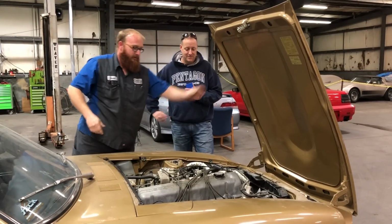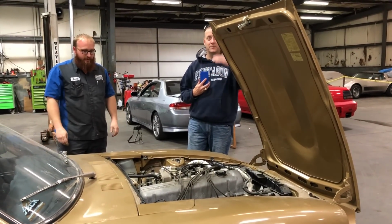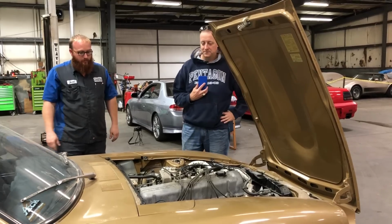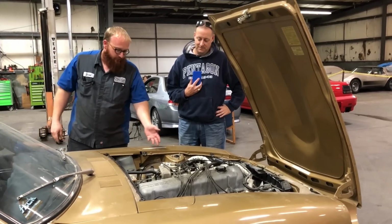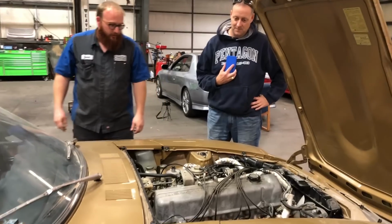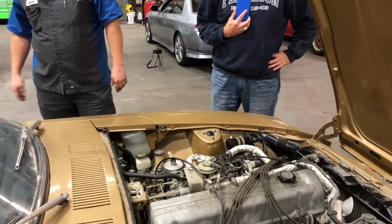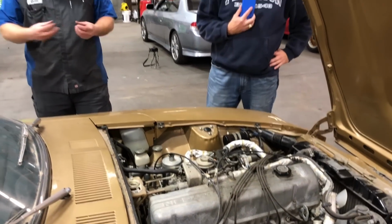How about that? So basically, to get this thing back on the road, Bill, we're going to start with the brakes. We're going to work with the clutch, basically the hydraulics of the car. And then we're going to do the cooling system and the fuel system. So what's wrong with the hydraulics? They're just, the rubber is rotted out on them.